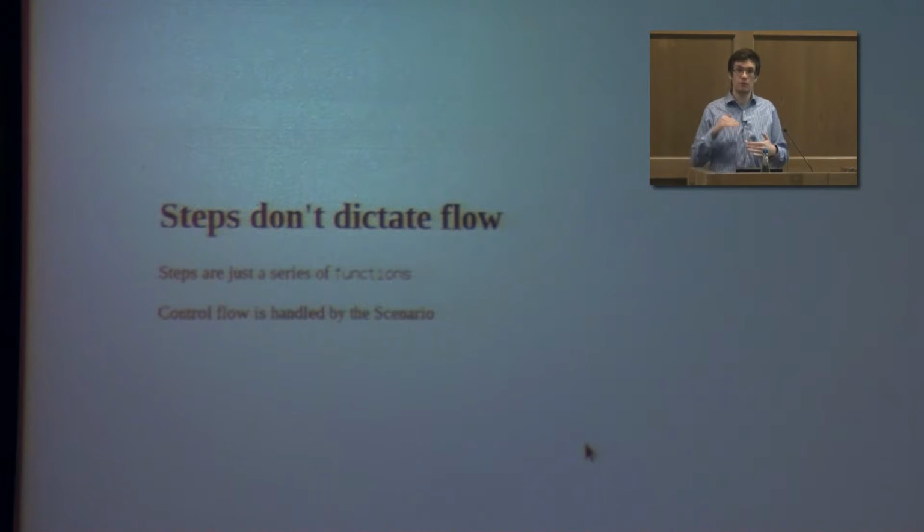The steps don't dictate the flow of the application at all. They're just functions that you call to do something. So it's: I want to do this, okay, call that function. I want to do this, call that function. All of the control flow is done in the actual scenario itself.